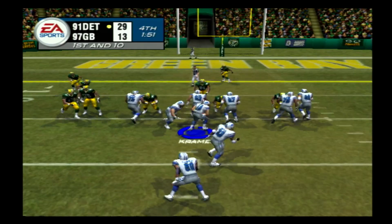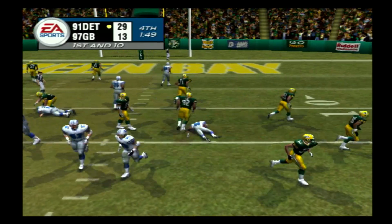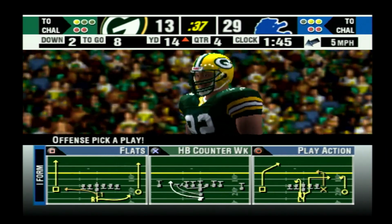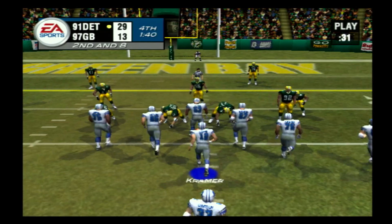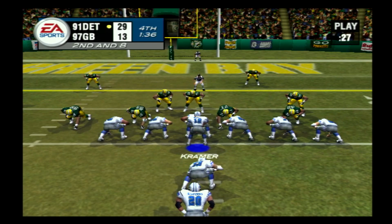Calling an audible now. About a 2-yard gain here. Time to give it to your halfback and tell him to look for a hole to open up inside. They line up in the I formation. Seventh play of this drive.